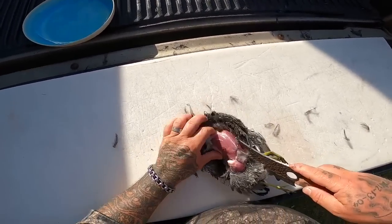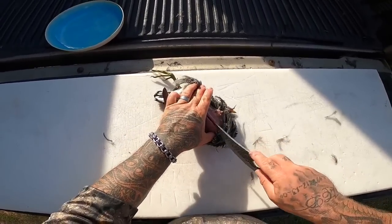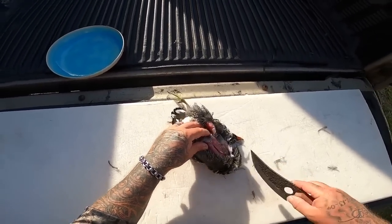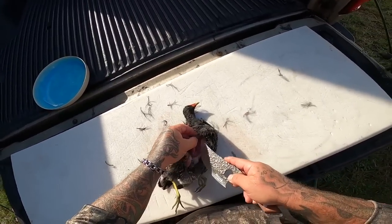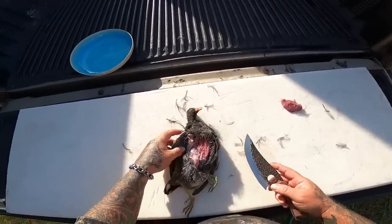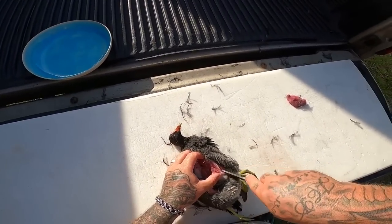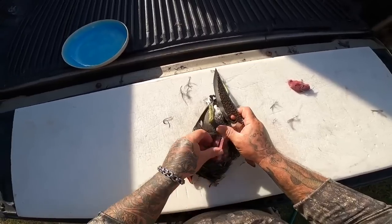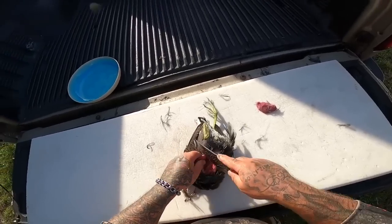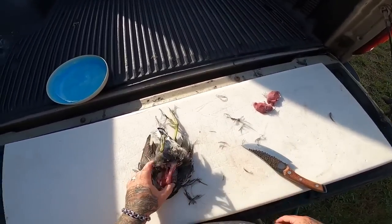Take my knife, I'm just going right along this breastbone right here, make an incision, and I like to come down the front of it, like that. Do the other side. You really should have a smaller knife, but I could not find a smaller knife that was sharp at all. But this one will work. There's one breast. And I am not the best in the world at this, I promise you. There's people out there that are probably a lot better than me. But I do the best I can, that's all that matters. All right, we got the second breast. Just like that. Got two breasts right there.